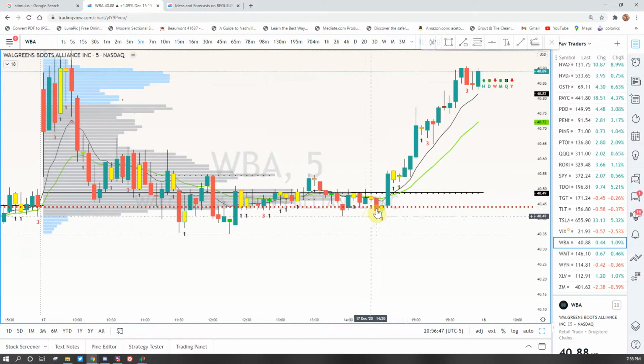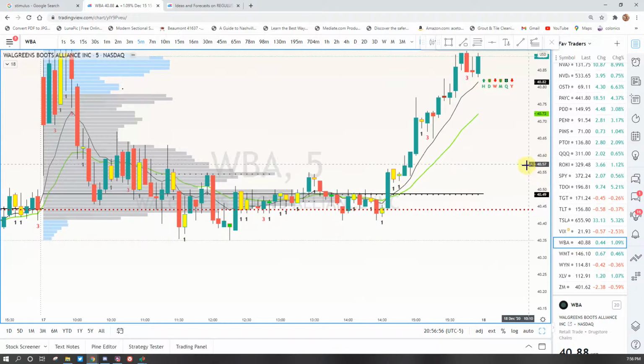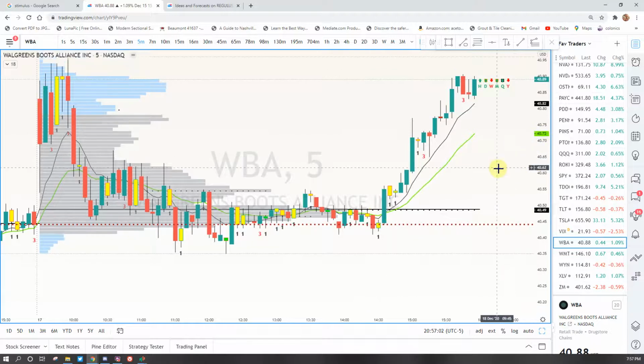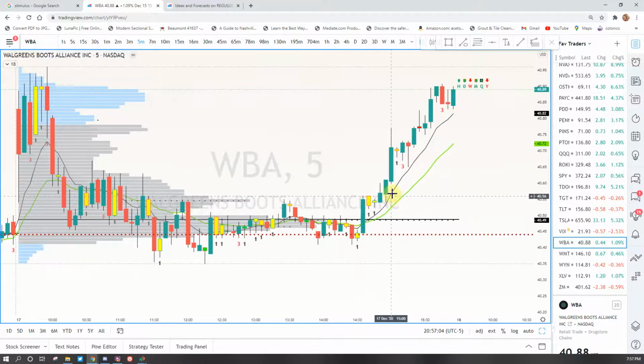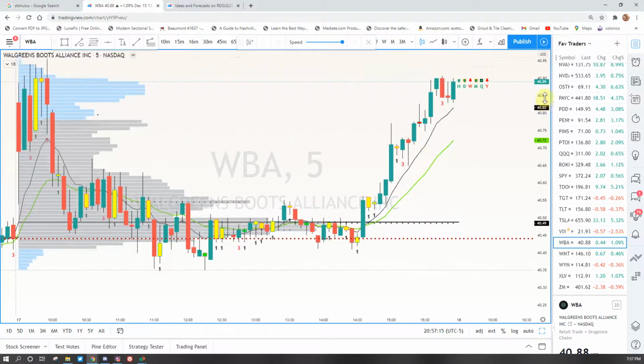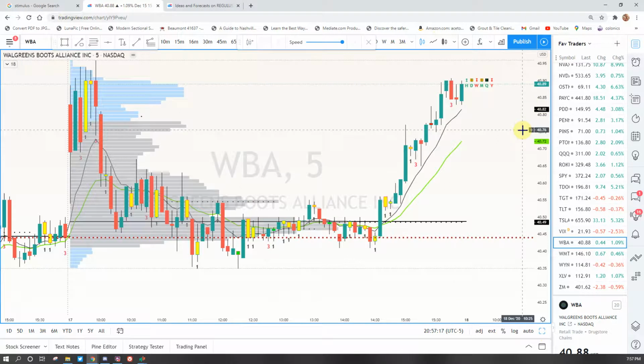Yeah, and you'll see a Strat setup, but you're like, is that really going to go because it just chopped around? And when you see this, when it crosses over your golden, it's going to go. So let me make this bigger again so you can see. Nine, yep. I just use it as a point of reference.